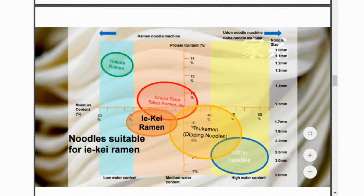We've been using this chart quite a lot, and it basically describes different types of noodles in terms of the moisture content, how much water is contained in the noodles, the protein content of the flour used to make these noodles, and the size of the noodles. So basically, it describes noodle texture, hard and soft, and the size. The vertical line represents the protein content of the flour. Basically, the higher the protein, the harder the noodle texture. And the horizontal line represents the hydration ratio, how much water is contained. The higher the hydration, the softer the noodle texture.